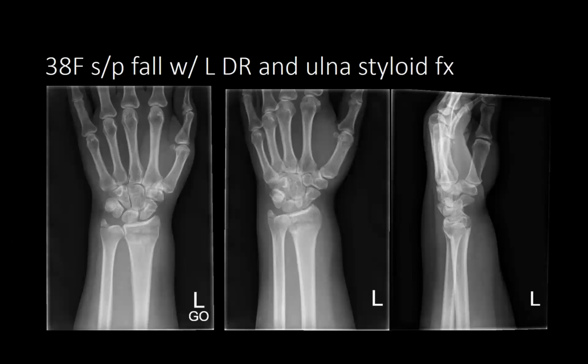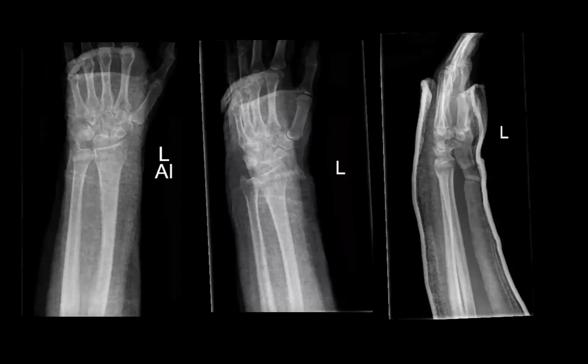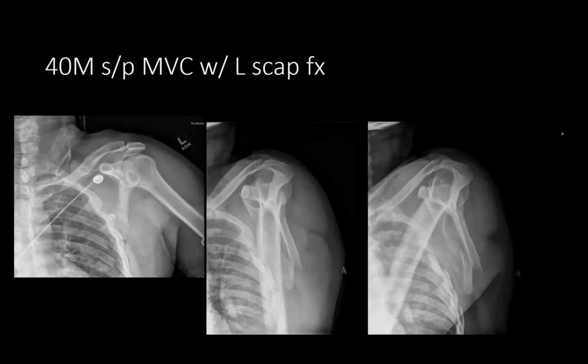The 38-year-old female with a left distal radius fracture. There was neurovascular status intact. Those are just placed into a splint. The 40-year-old male status post NBC with a left scapular fracture. He was given a sling for comfort.